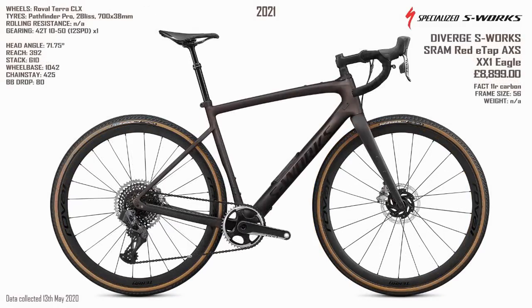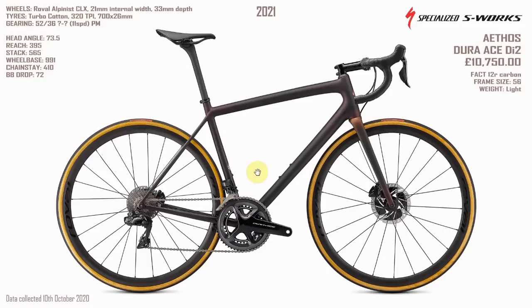So that's the Diverge. So competition wise, I've racked my brains and I can't really think of anything to really compare to this bike really. I'm hoping that maybe you guys can think of some. If you can, leave some comments down below. But what I did was I went through my library and had a look through the sort of more lightweight all-round racing bikes from the other manufacturers.